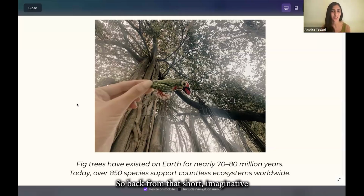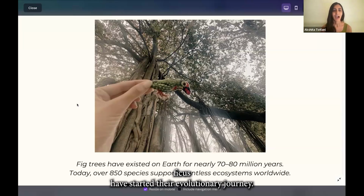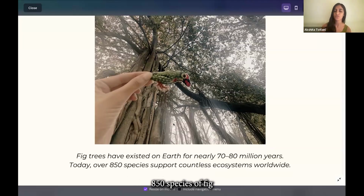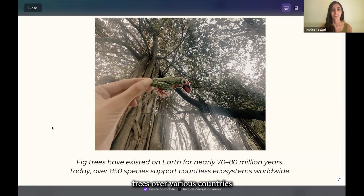So back from that short imaginative break, to 80 million years ago, ancestors of modern ficus had started their evolutionary journey. And today we have over 850 species of fig trees over various countries.